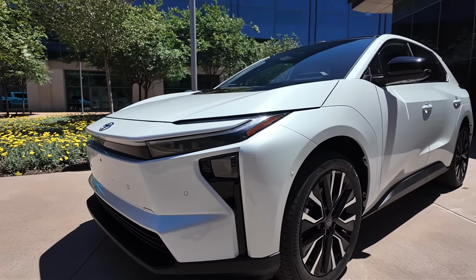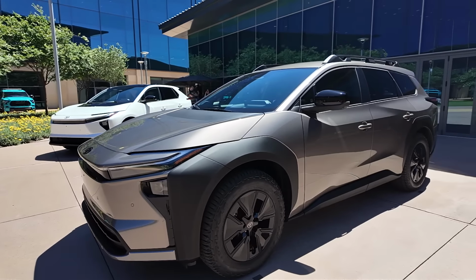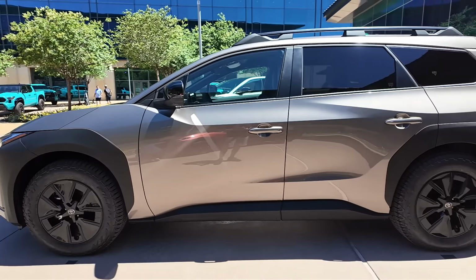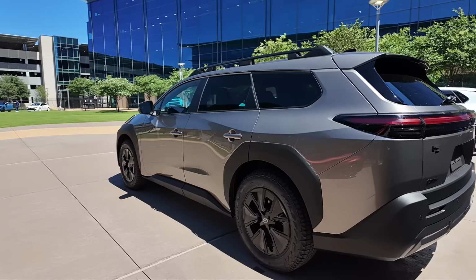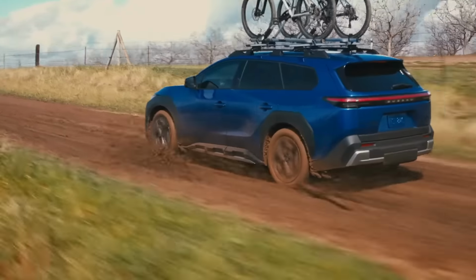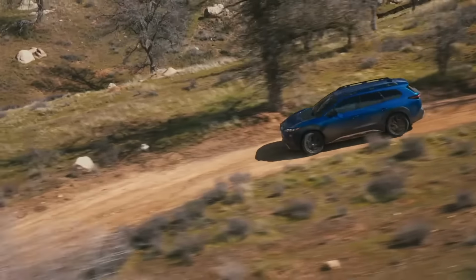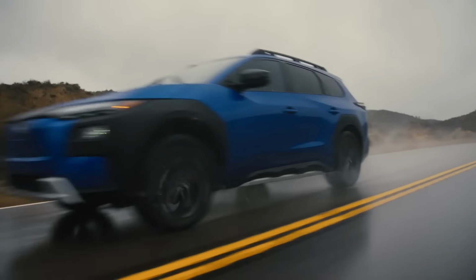And then the third one, which is the largest and most expensive of the three, is the new BZ Woodland, which is a large wagon. Picture something like an electrified Toyota version of the Subaru Outback, and you're not too far off. Which is interesting because Subaru will also be selling their own versions of these crossovers. Now, aside from pricing and size, how exactly do these three electrified crossovers differ?